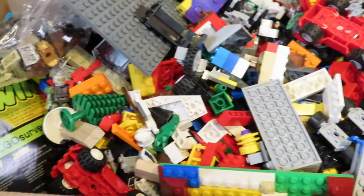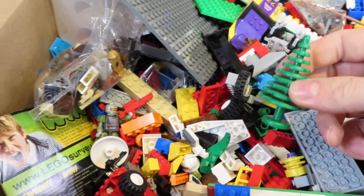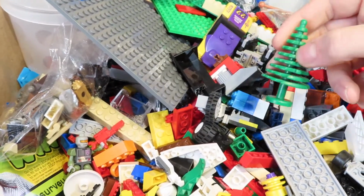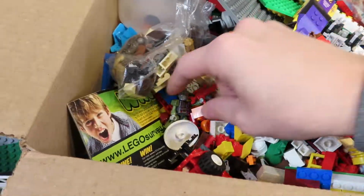I think we've already seen those sealed sets, or sealed bags. Here is a big Christmas tree, another big Christmas tree. These things aren't cheap on Bricklink, actually, because I was looking already for next year's Christmas display. They're not outrageous, but if you're buying, let's say, even 50 of these, the price adds up really quickly. So we'll put that over there with the minifigures.